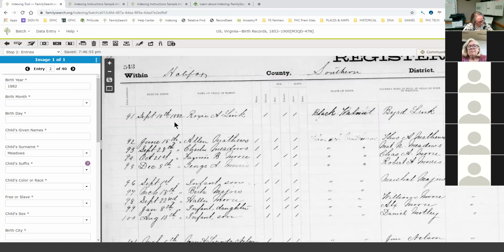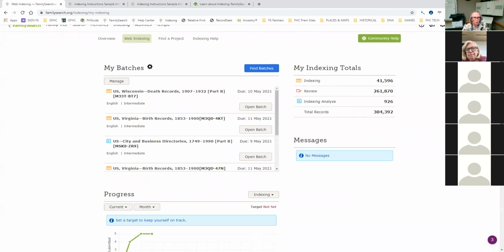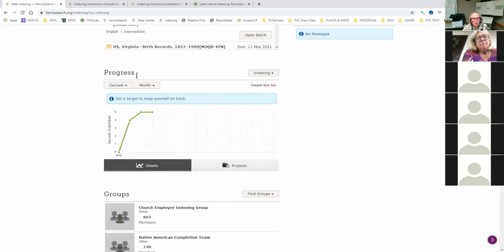So let's see. Let me show you a couple of other things that I think might be helpful for you. And one is back here on this page. Let me just show you a couple of things that will help you to be able to see your progress as you index. So down here, you'll have this little section that's called progress. And you can see how much you have indexed in a month.